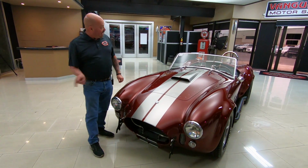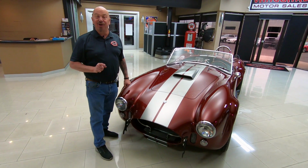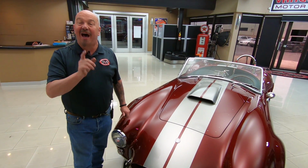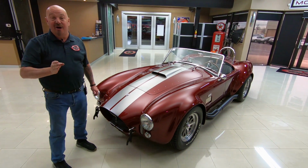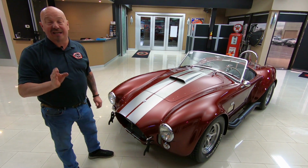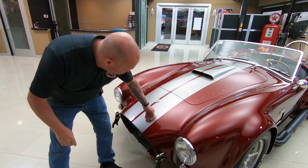I'm Greg, and that's a Superformance Cobra, guys. And under the hood is an FE 451 500 horsepower Roush power plant. You are gonna love checking this one out. I've actually already been out driving it. It is a rocket ship. I love this car. And look at that paint.